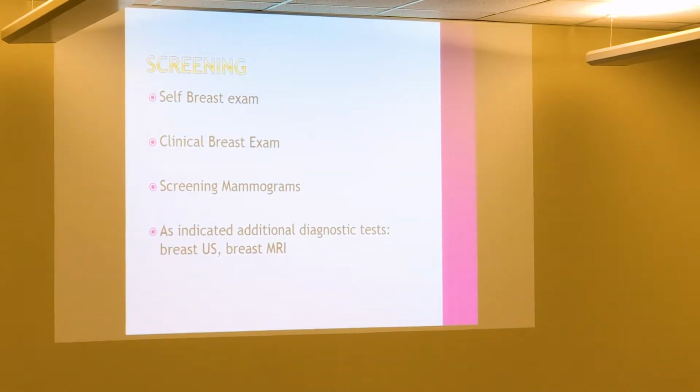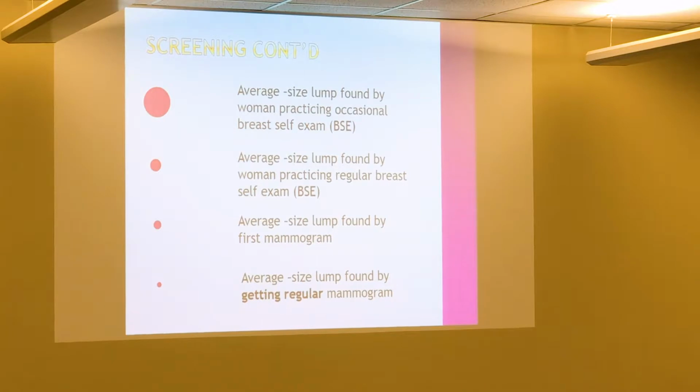So the screening exams will include a self breast exam or clinical breast exam, as well as the diagnostic part, or diagnostic imaging, which would start with a screening mammogram, and if further indicated, ultrasound or breast MRI or biopsy can be additional tests as part of the diagnostic workup.